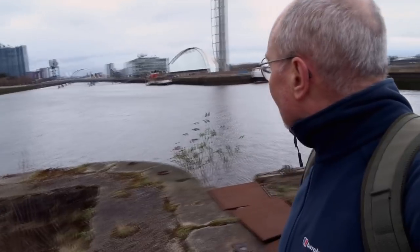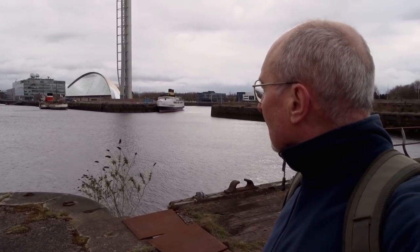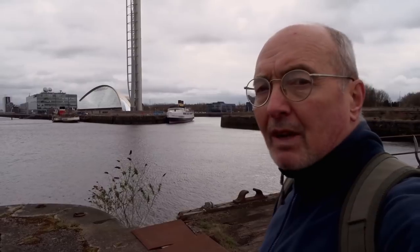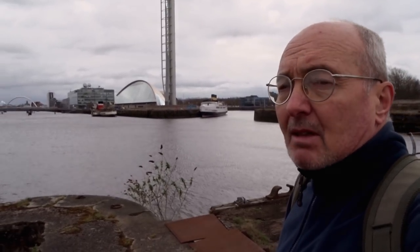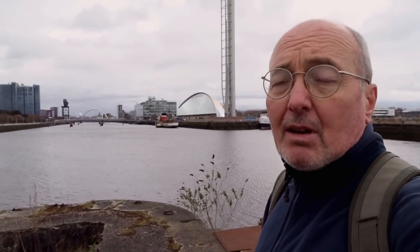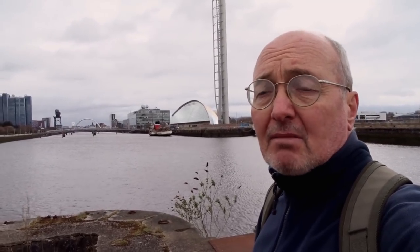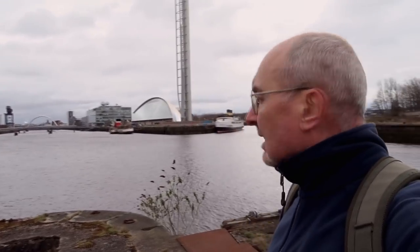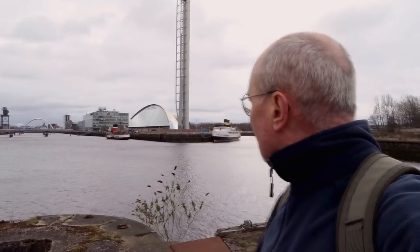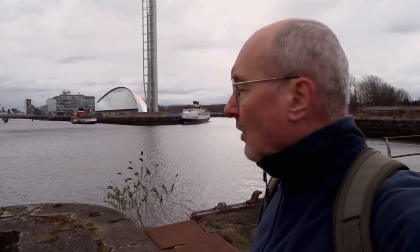But that's the Science Centre and the tower over there. You've got the Waverley, which I think may have been built and launched at the Point House shipyard, which used to be at the mouth of the River Kelvin. You're approximately where the Riverside Museum is and where we started today's walk, either there or on the other side of the Kelvin. I'm not sure which. There's that many shipyards, it's very hard to remember exactly where they were. And you've also got the Queen Mary over there, which is where we're going to end today's walk.